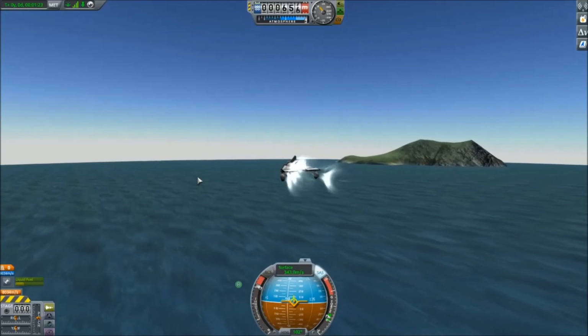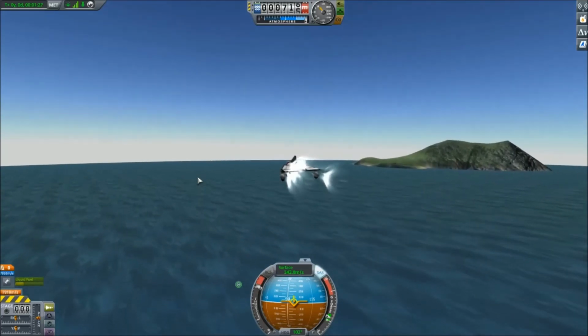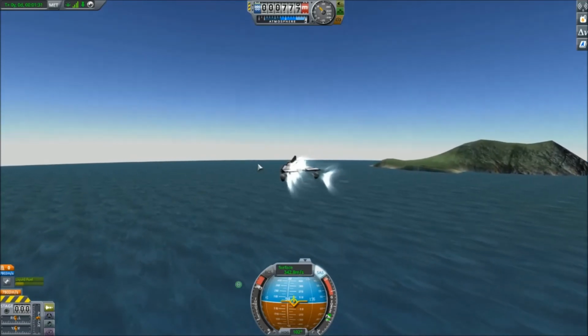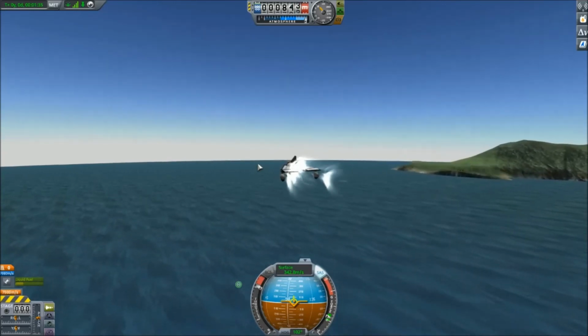Anyways, that's my challenge. I want to see what you guys can do. Share it, describe it, tell me what parts you used. But you have to keep it under 3,000 credits, and it has to be at least this stable.